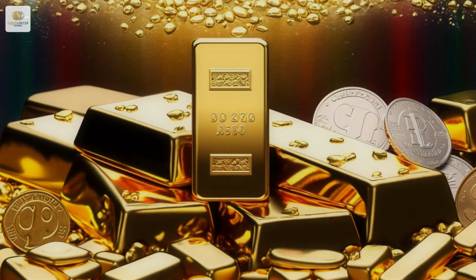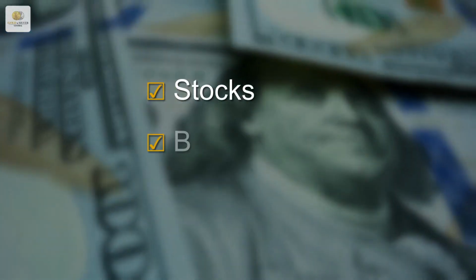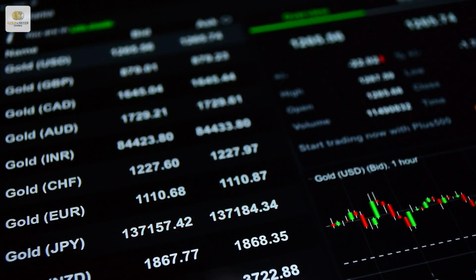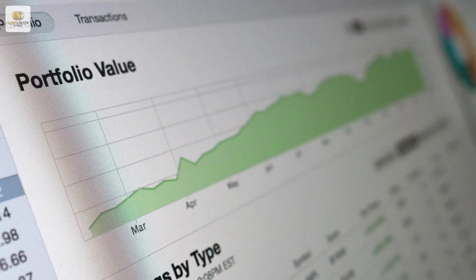With so much uncertainty, many are turning to precious metals to protect their retirement savings. Why? Unlike stocks, bonds, and mutual funds that take a beating during times of rising inflation, gold prices tend to outpace it, making it an excellent hedge to protect the value of your portfolio.